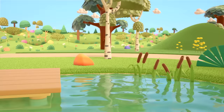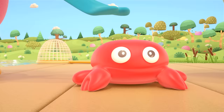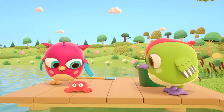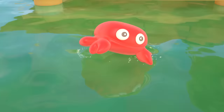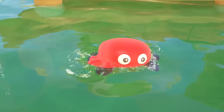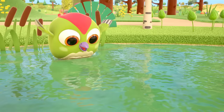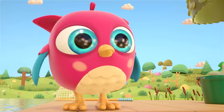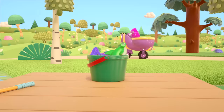There's the pier. Take your toys over there. That's a crab. Crabs are very good at moving from side to side. Crab! Oh, the crab's gone for a swim. Peck's gone for a swim, too. That's a lot of splashing. Stop! It's deep over there. It's not safe to go off into deep water if you can't swim.